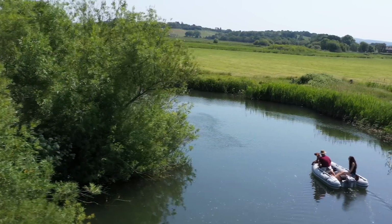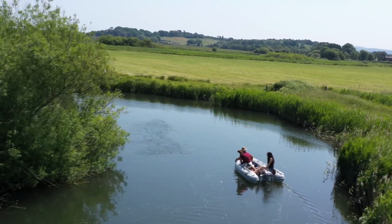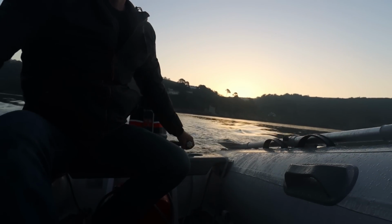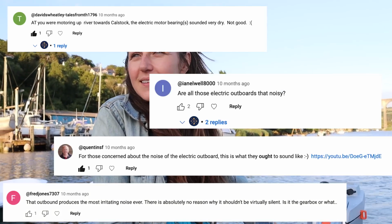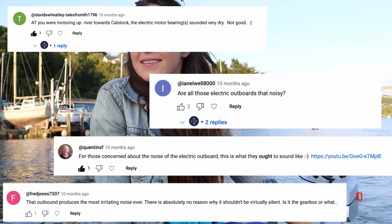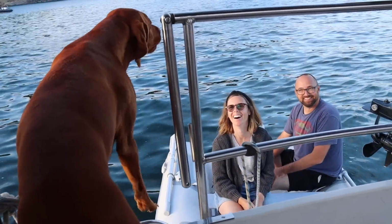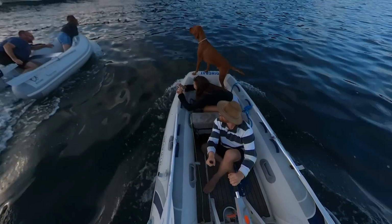Or so we thought. You see, this electric outboard was so much quieter than our old petrol outboards that the tranquility was a real novelty to us. But then many of you started commenting on the videos about how noisy this engine was. Then we met up with some friends of ours who had a newer electric engine, and it was much quieter than ours.